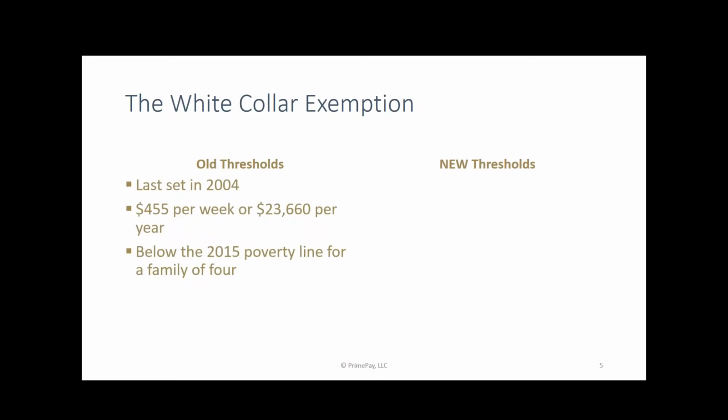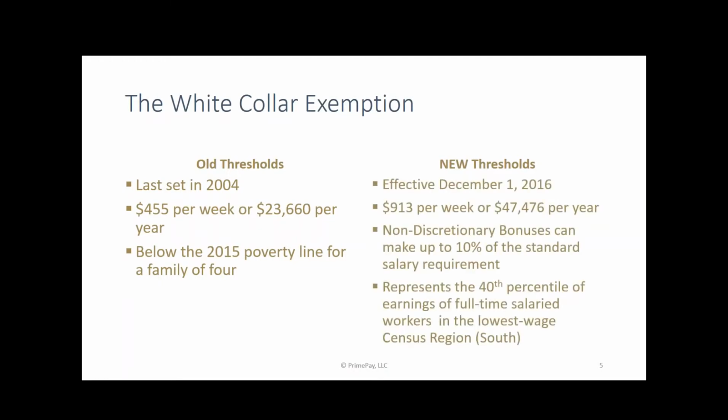And so now we're going to break this up into per week and then certainly per year. As I mentioned before, it was last set back in 2004. So greatly needed, from just an inflationary cost of living type of adjustment, it needed to be raised. But the current set of thresholds is $455 per week, or $23,660 per year. What that represented in 2015 is that it was actually pretty well below the 2015 poverty line for a family of four. Okay, so you could clearly see the discrepancy on just how not meaningful that overall number was to the overtime rules.